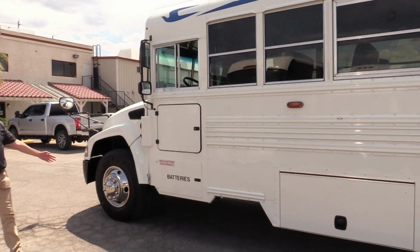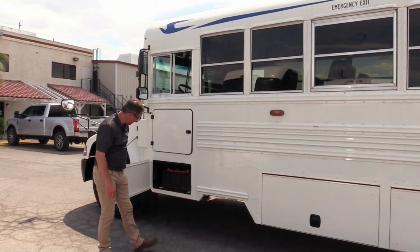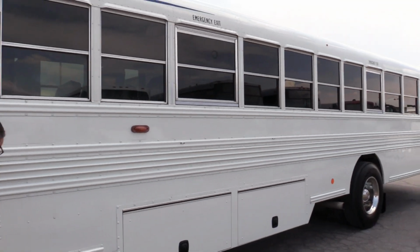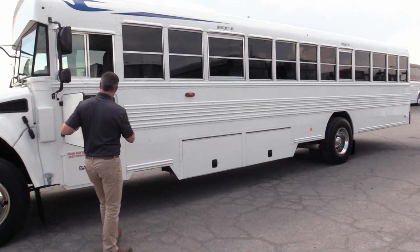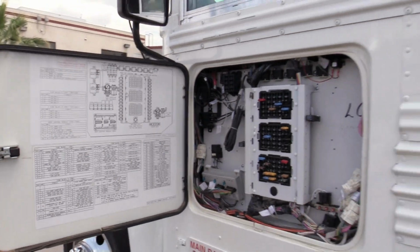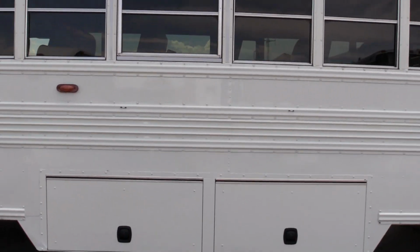Battery compartment with your battery shut off. Right there, nice and neat and clean. Brand new batteries. Oh, we put brand new batteries in there. Look at that. Of course, you've got your fuse panel here, all your fuses, nice little diagram. I mean, that's an indication of the condition of this bus by that fuse panel right there. You can tell how clean that is and how well maintained it was.